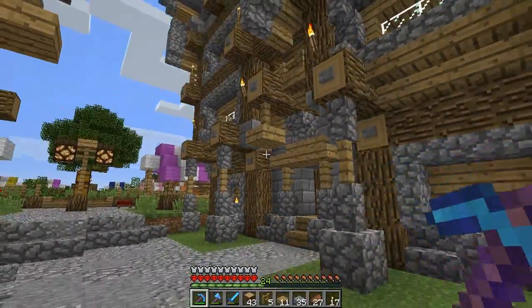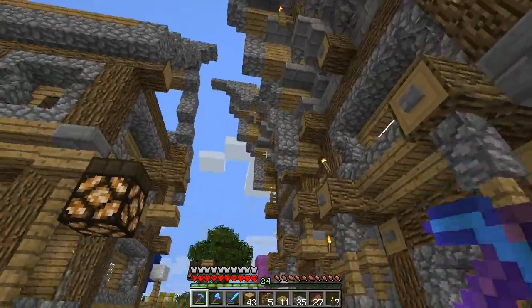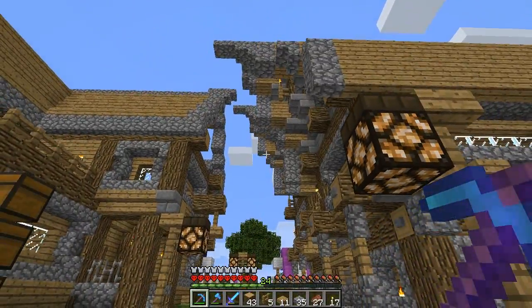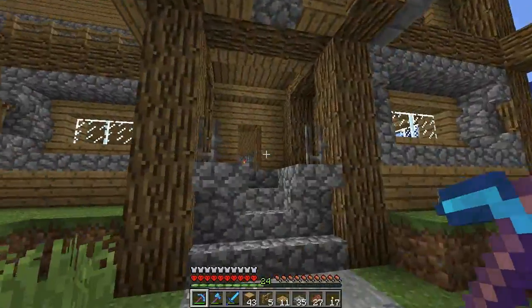It will still be able to say general store. Still haven't picked an inn name. It's not because I'm lazy, it's just because I know at some point there's going to be one where I'm like, yes, that is it. Let's go on the inside and do the rest of this roof.